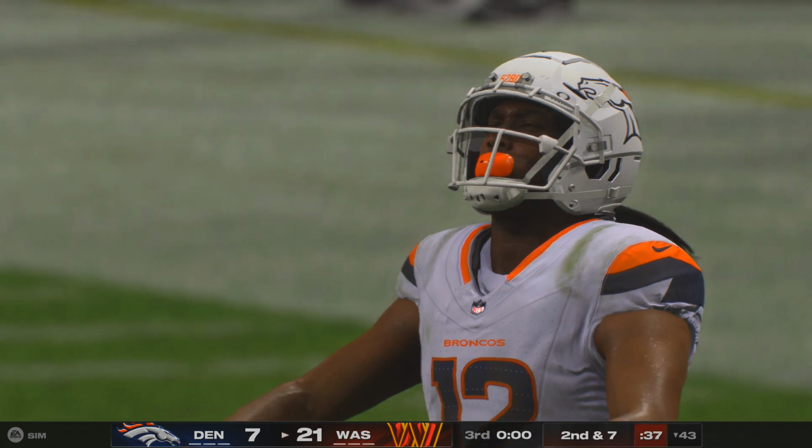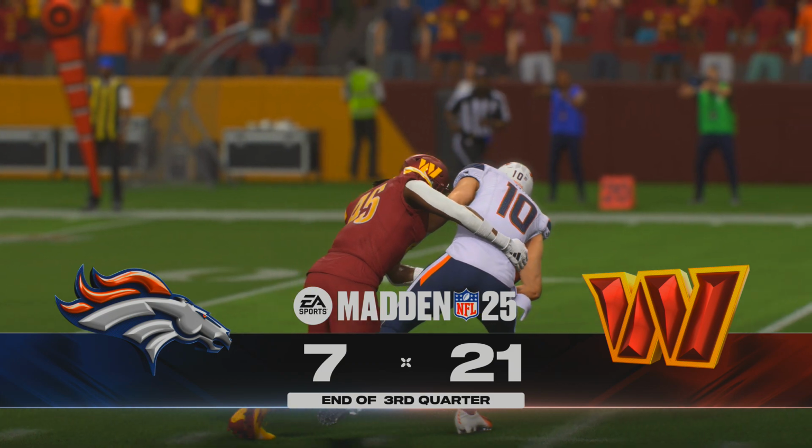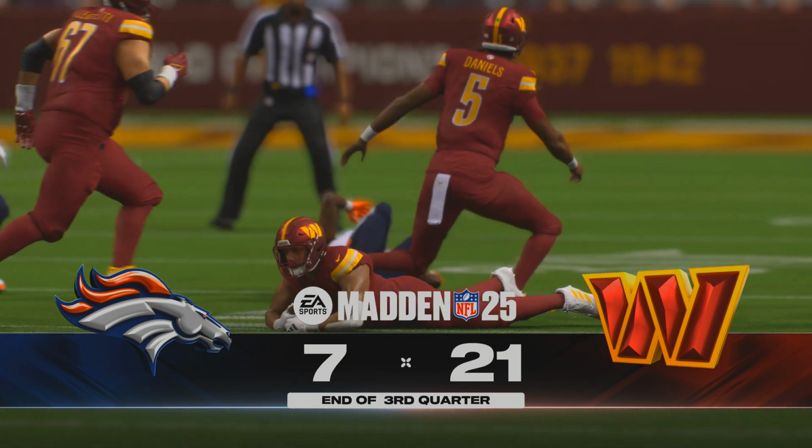Throw right side is going to be caught by Samuel. And he'll go down, and that will do it for the third quarter of action. We have played 3 quarters. You are watching the NFL on EA Sports.